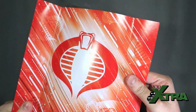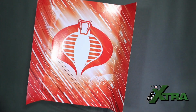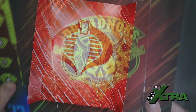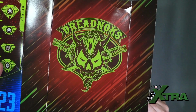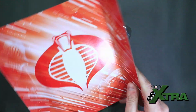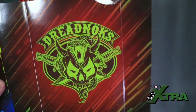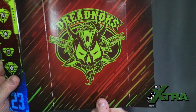I like the backing cards, but this is a standard Cobra backing card, not a Dreadnok one. I wonder if I've still got my Zartan one. I do have my Zartan one. There is a Dreadnok design. So, yeah, that's a bit of a disappointment, I suppose. I mean, not that it bothers me, but I'm abundant in these. Although I do have a Dreadnok one, so if I want to take some photos with that in the background, I can do.